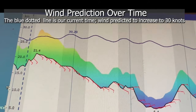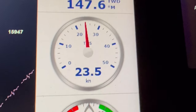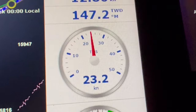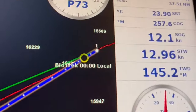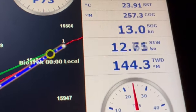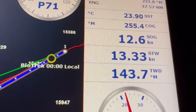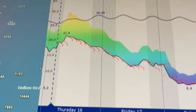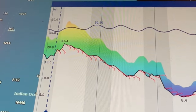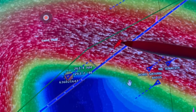Okay, so this is the situation as I come on watch, and the wind has been going up to 24, look at 26, 25. And we have the Genoa out right now. Our speed is not too horrible. But if the wind goes up any higher, we're going to roll that Genoa. According to this map, we're almost out of it. That's our boat right there.